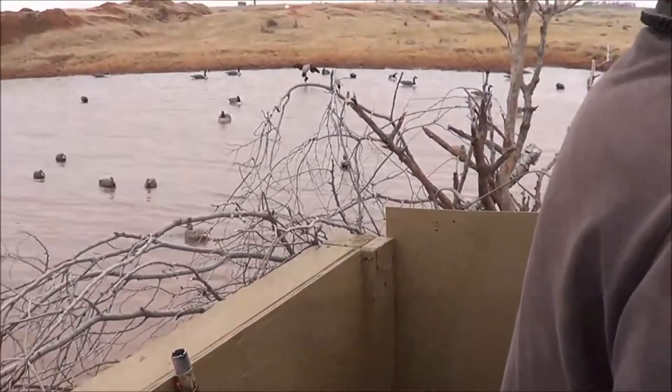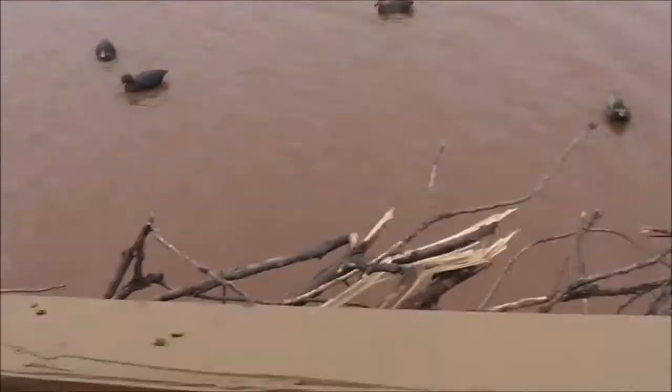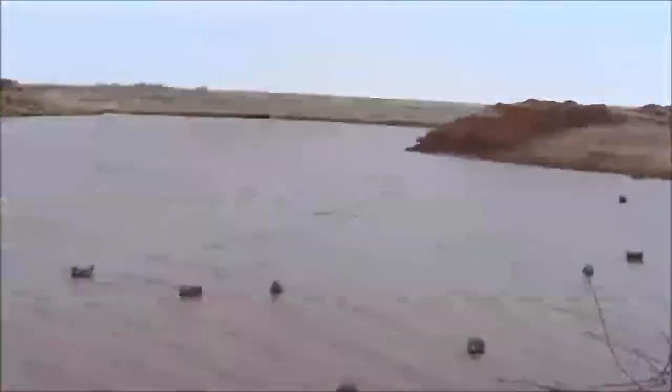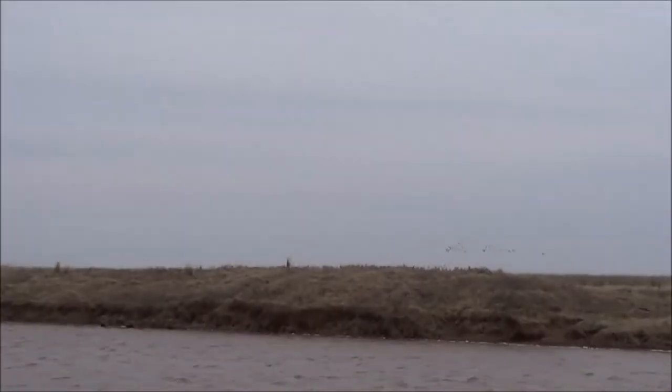All right. Still testing that cold water gear, guys. This cold weather, cold water. He's actually testing the cold water more than the waders. Alrighty. Man.